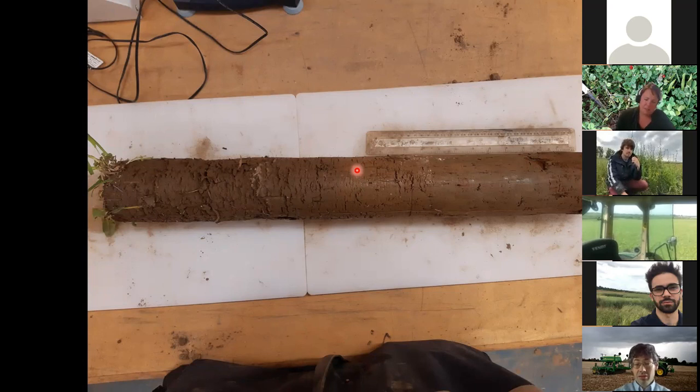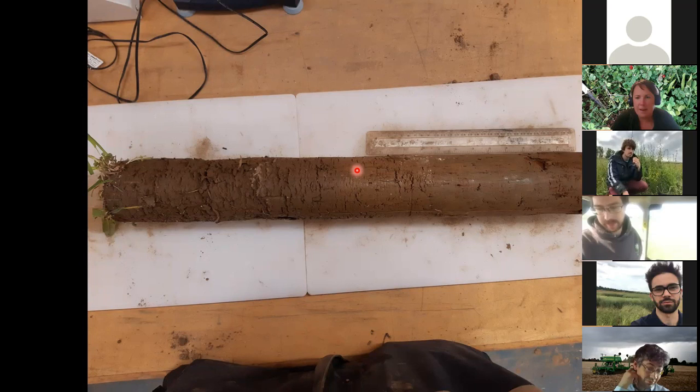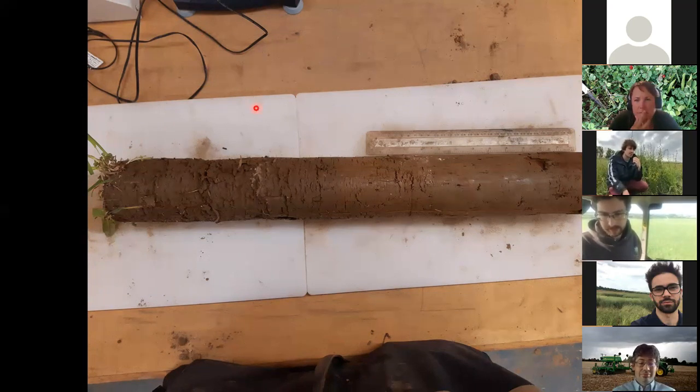And so in terms of more diverse mixtures, are you seeing more associations with mycorrhizal, more carbon, better impacts on structure? Is there a relationship between the diversity and these impacts? That's what we're looking into. The data's still coming in though, so I can't really comment on it at the moment.